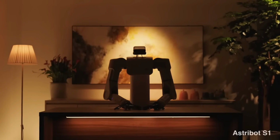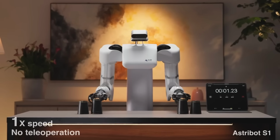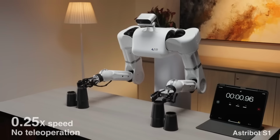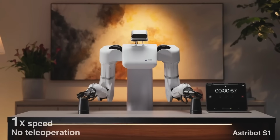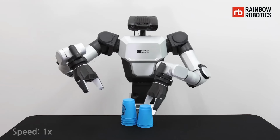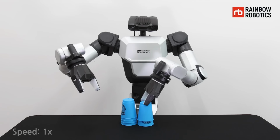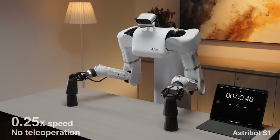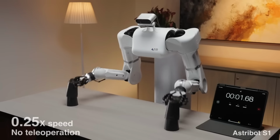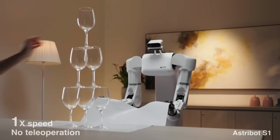Now, just a few weeks ago, this mysterious company, who nobody has heard of, also unveiled their humanoid robot called the Astribot S1. And here is their demo video. So first of all, cup stacking. Remember the cup stacking video from the Korean robot, the RBY1? It was way slower than this. The Astribot could stack these cups within 2 seconds, so it's just insanely fast. This is probably like one of the fastest moving robots I've seen so far.